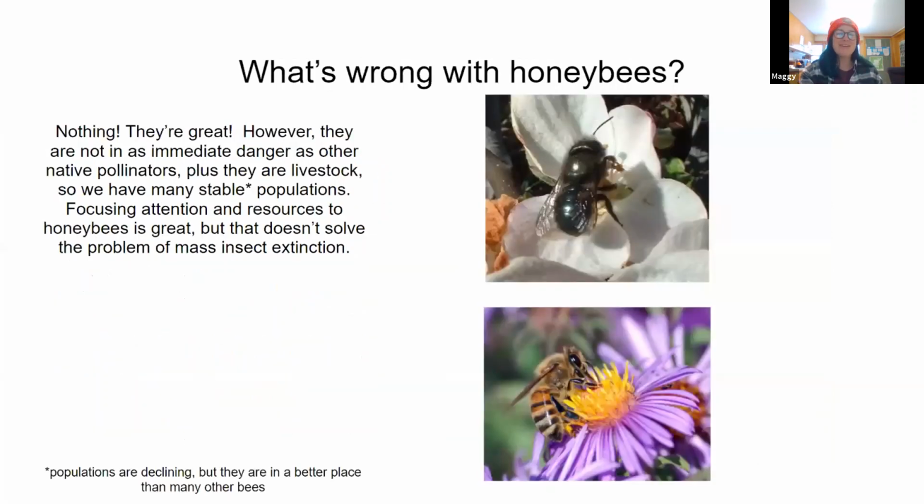But what's wrong with honeybees? Nothing. Honeybees are great. They do us a really great service. We would also die without them. However, they're not as in immediate danger as other native pollinators. Also, another big thing is that they're livestock. So we do have stable populations.